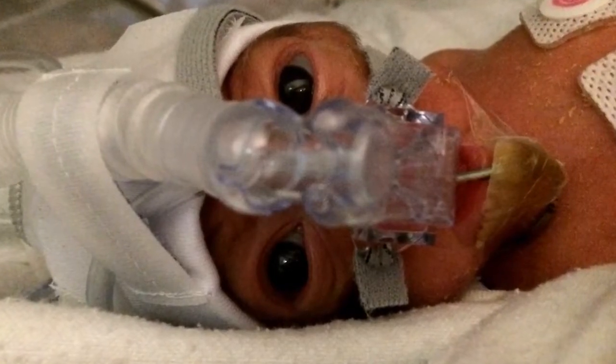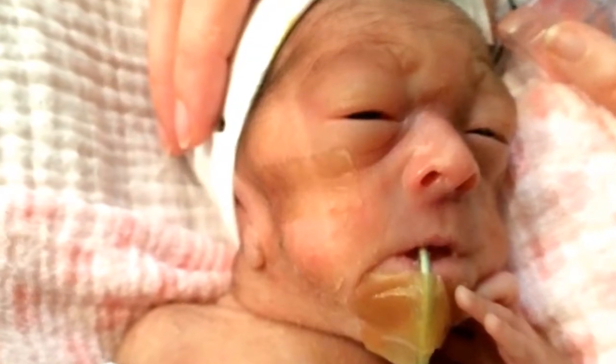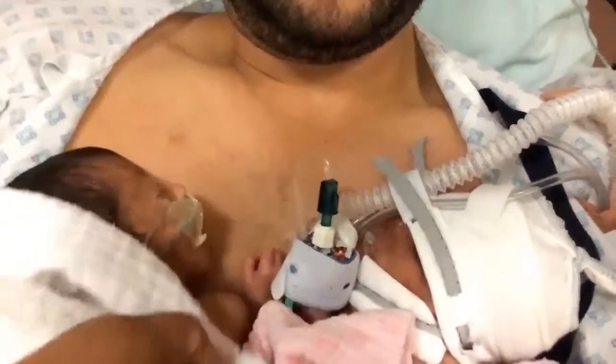It took a lot of work in terms of molding her head shape, which is something you'd never even think of. Psychologically for you as a parent, it's nicer because you can see their face, you can touch them. It makes getting them out to hold them for kangaroo care a lot easier.